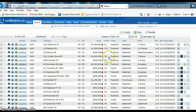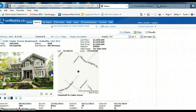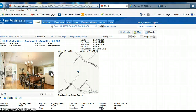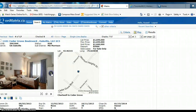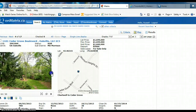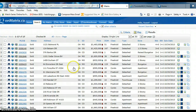Following through on the rest of the sales, you can see 1101 Cedar Grove ended up selling. That one was up for a while. Really beautifully renovated home, backing onto the ravine. They've done some nice work there. Part of the problem was the interior design was perhaps a little more traditional, with separate rooms versus what some people are looking for today, which would be more of a large open concept type of thing.